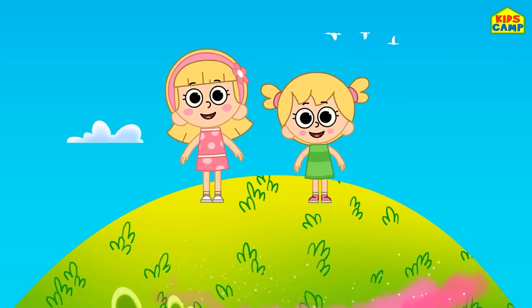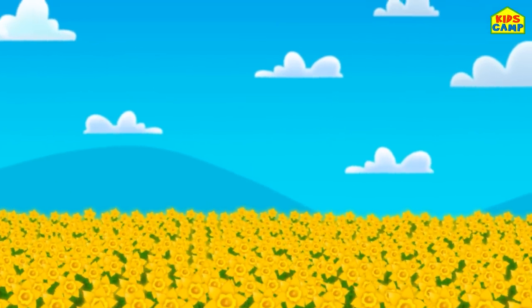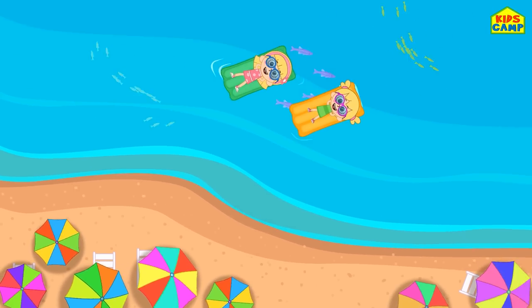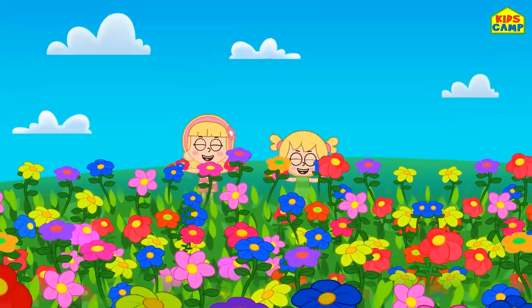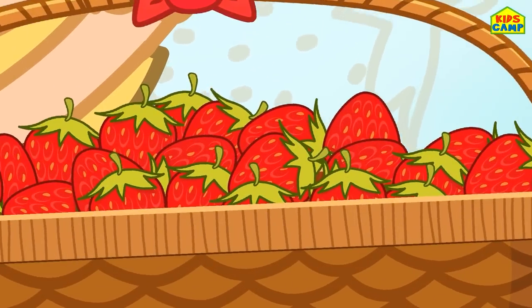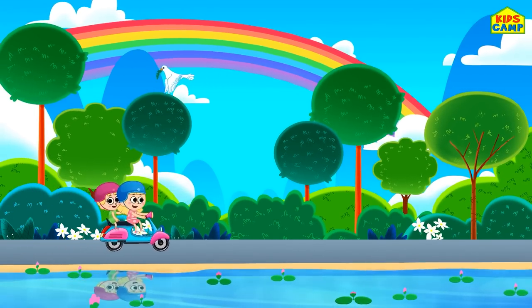All around the world, you will see colors. Red are the daffodils and blue is the sea. Colors are so wonderful for you and me. Orange are the oranges and green are the leaves. Colors are so beautiful for you and me. Purple are the orchids. Strawberries. Colors are so magical for you and me. Pink are the hearts. White stands for peace. Colors are so powerful for you and me.